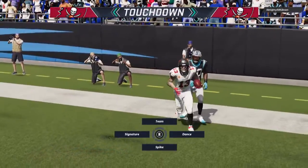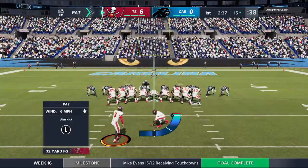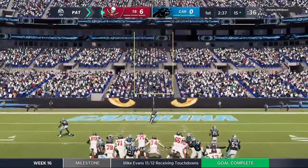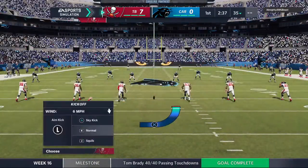Touchdown, Bucs. Number 13, Mike Evans. Mike Evans. Touchdown number 15 of the year. And the Bucs have taken a first-quarter lead. One of the keys to their long winning streak has been scoring first. An ideal drive right there, getting the first 6 points of the ball game.